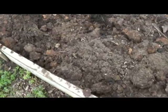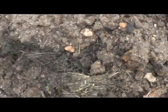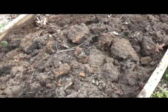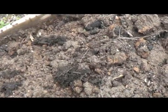This is probably my worst bed. It was out of a different barn and I'm not a fan of it. I got to get it built up. There's worms in it, but it ain't doing the best. It's got a little clay in it, which I don't know where that came from, but it is.